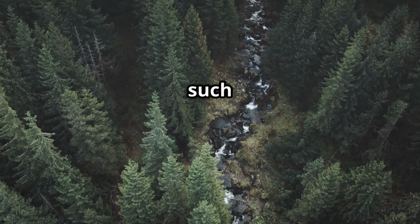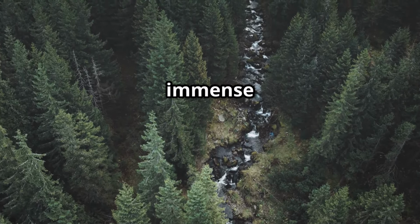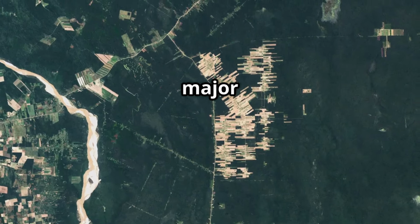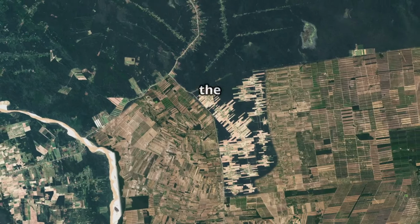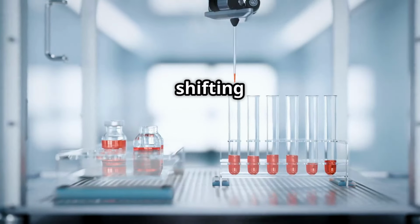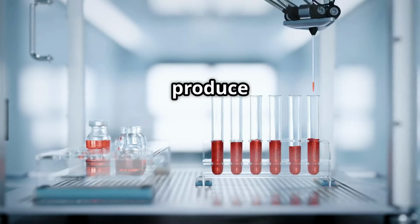So why is this such a game changer? First, the environment. Our planet is under immense pressure from traditional meat production. Traditional meat production is a major driver of deforestation, water use, and greenhouse gas emissions. These activities are not sustainable in the long run. Lab meat drastically reduces these impacts. By shifting to lab-grown meat, we can significantly cut down on the resources needed to produce food.